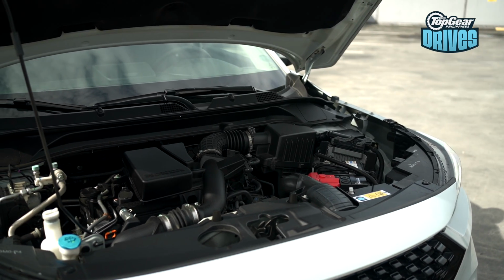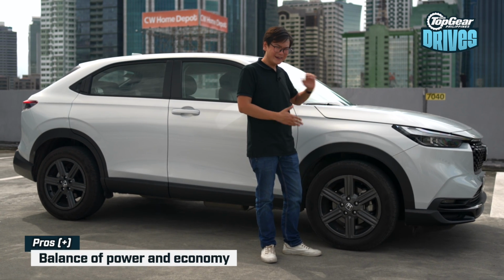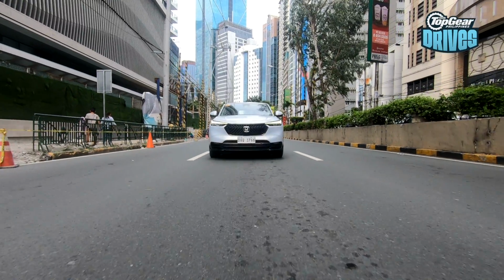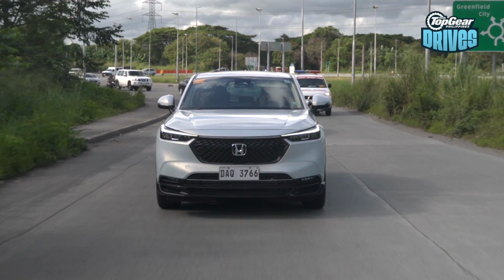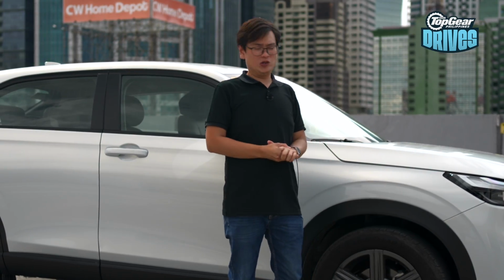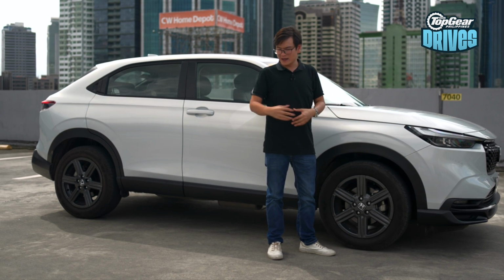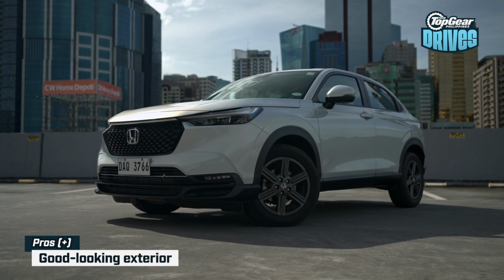Also, for power and economy, you kind of get the best of both worlds with this one, because despite having about 175 horsepower, you're still getting really good gas mileage on this, and it slots in somewhere in between sporty and comfortable. So it's really a Goldilocks car of sorts. And all of that economical, efficient packaging is wrapped up in a body that looks this handsome.